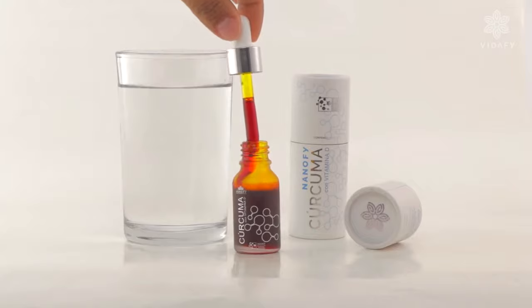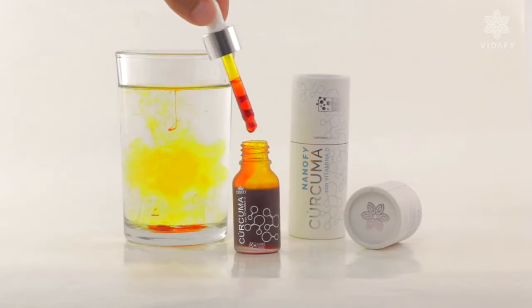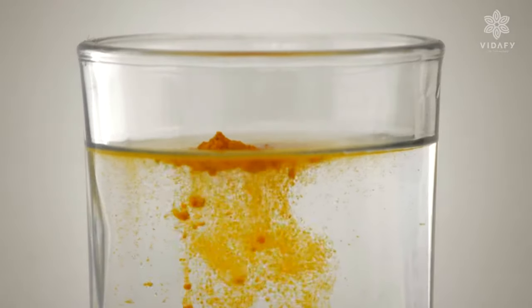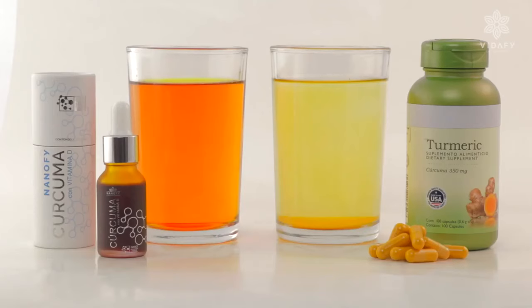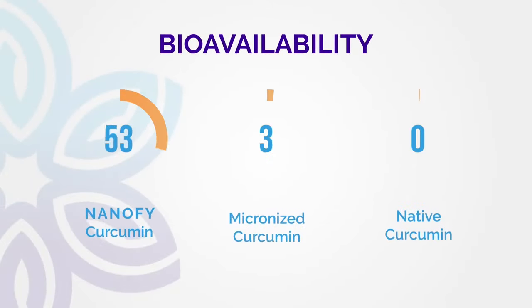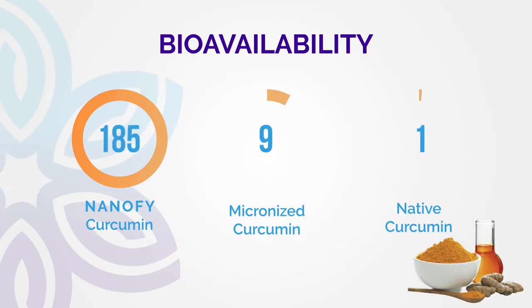If we take the Nanofy curcumin dropper and add some to a glass of water, we can see how it mixes with the water and dissolves perfectly. However, with the powdered curcumin capsules, the oily substance literally floats on the surface of the water and does not mix well. For the first time, using Nanofy curcumin with vitamin D3, we can bring the benefits of curcumin to the body with a bioavailability proven in clinical studies to be 185 times greater than powdered turmeric.